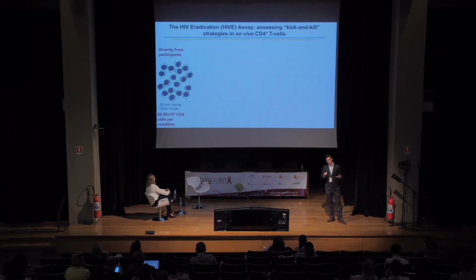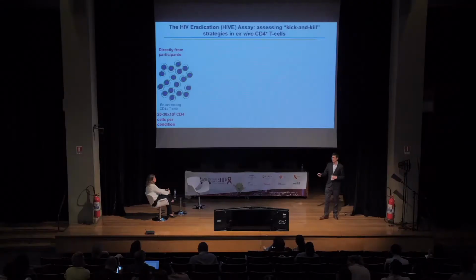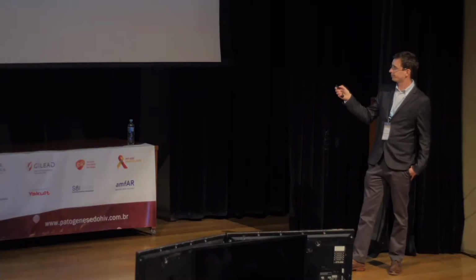We think we know which latency reversing agents we want to use, so we have those two pieces of the puzzle, and we have some background into what we're going to measure in terms of defective and intact proviruses. So this is now the kind of the meat of the assay. To test whether we can reduce these reservoirs, we developed something that we call the HIV eradication assay, or for short, the HIVE assay.